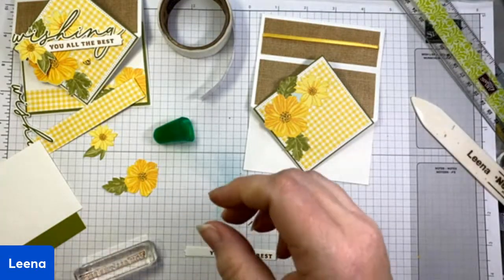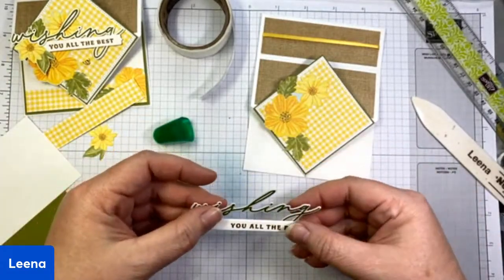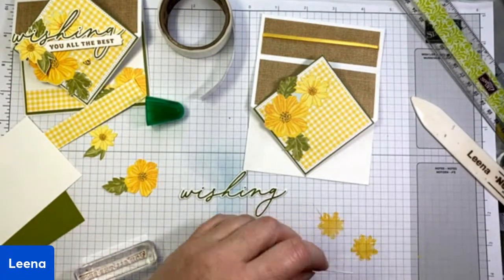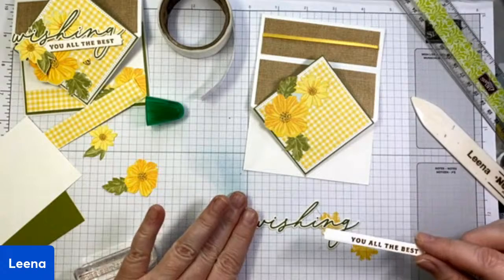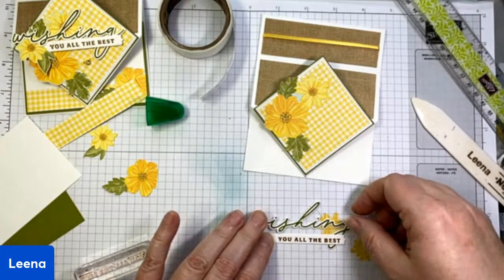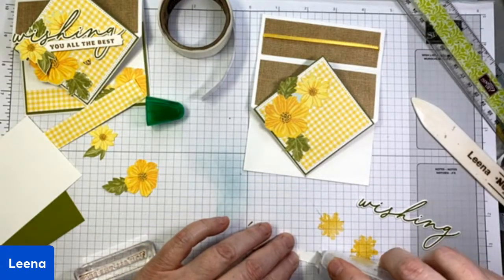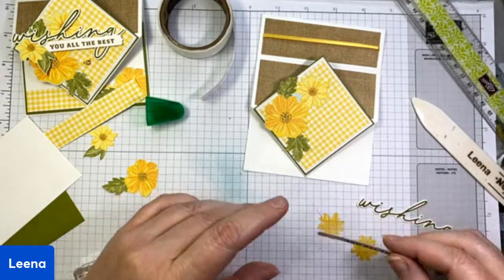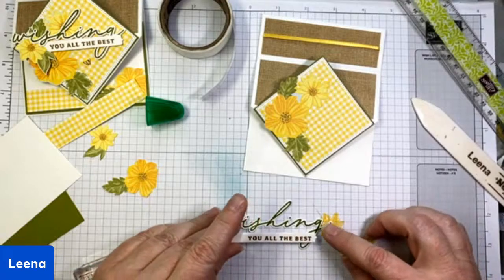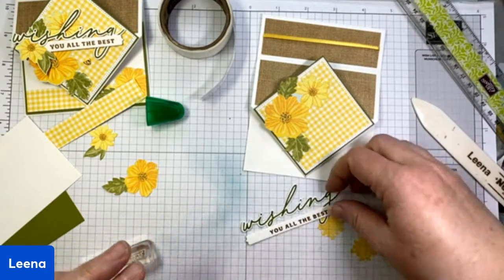And just like we did on the last card, we're actually going to adhere our label to the G on wishing before we go and pop everything up. So I'm going to add a little bit of glue here. And we're going to layer this. Okay. Oop, did I get that in the right spot? Let's put a little bit more seal at the end. It's not the best gluing job. Let's get that straight. Using your grid paper is a good idea when you're trying to get things straight.